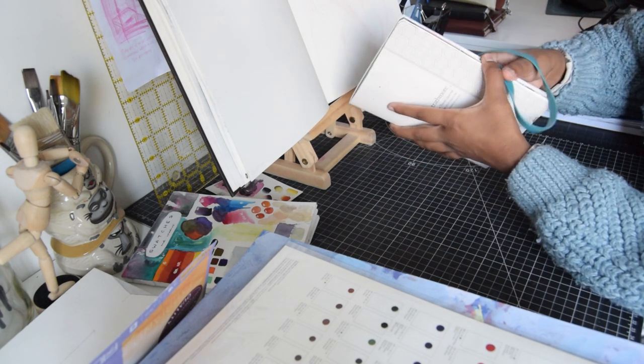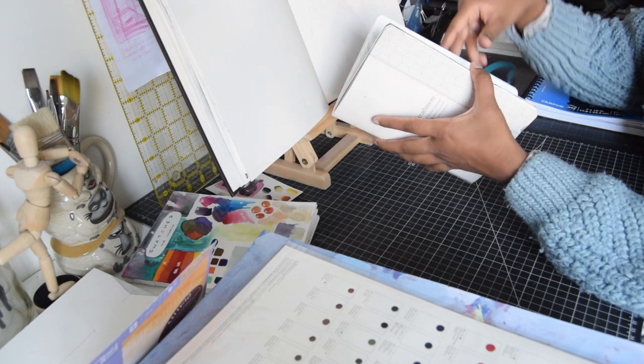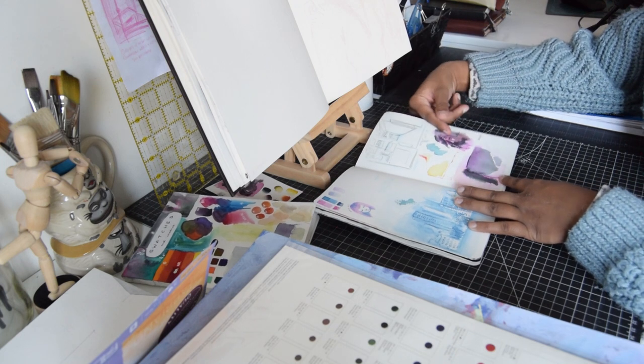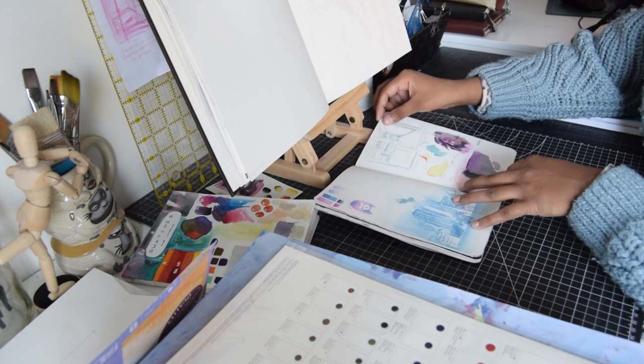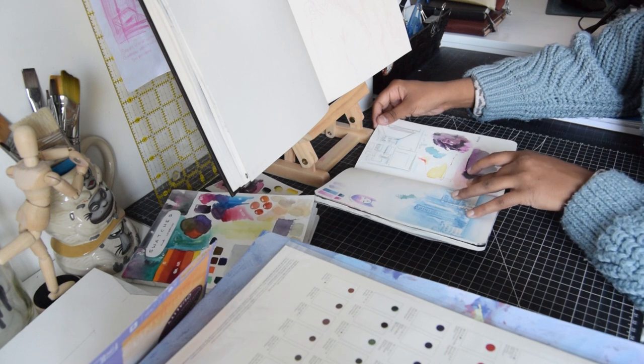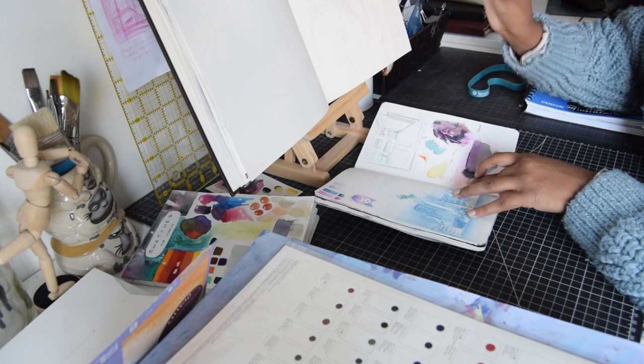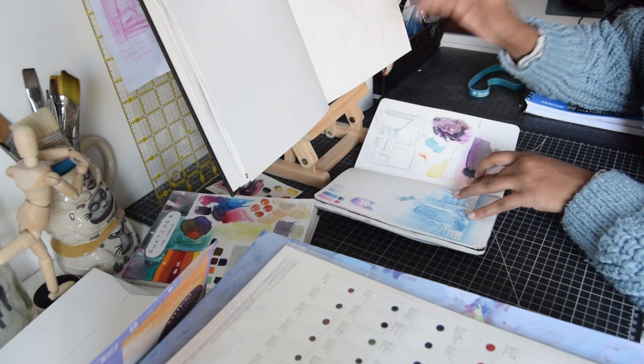A couple rearrangements here and there just to accommodate for things. What else did I do? So this is October. I did a couple of things. I'm really trying to do some more urban type sketching and just relax, you know, no thoughts, just make art. Don't overthink it.